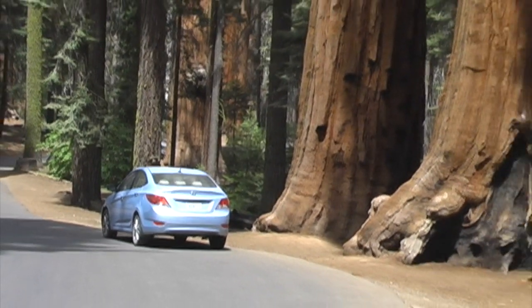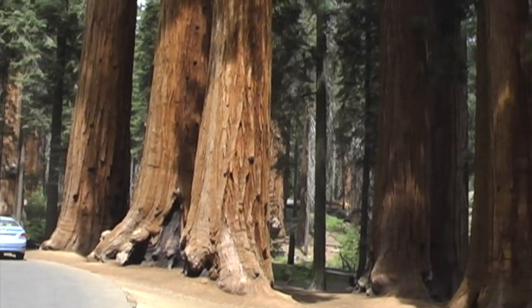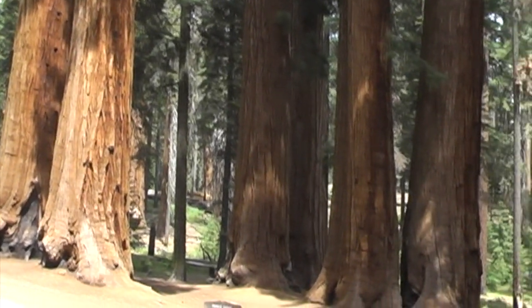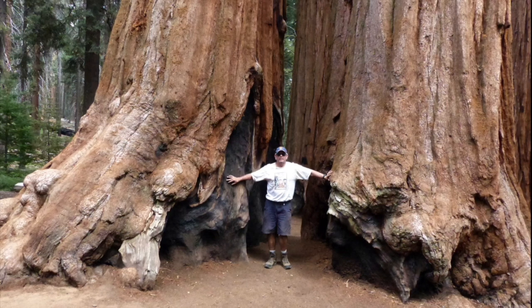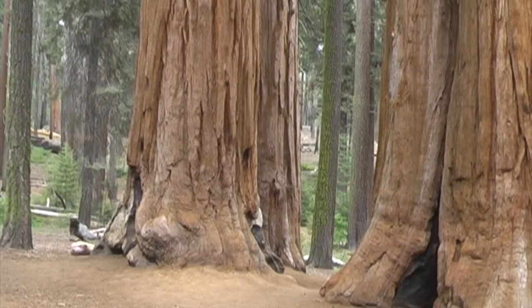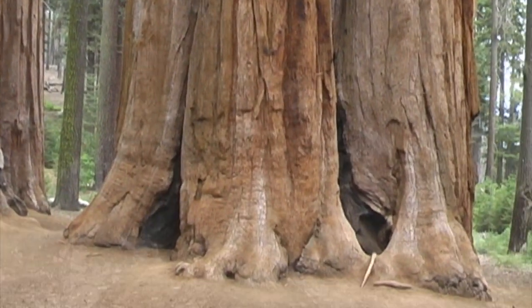Here's my car. I'm parked by a group of trees called the Parker Group. Here's a picture of me standing next to a couple of those trees in that group. Still in the Parker Group.